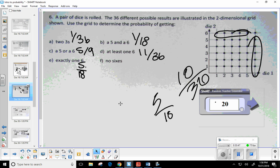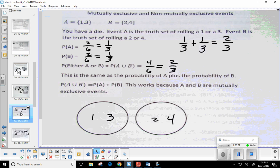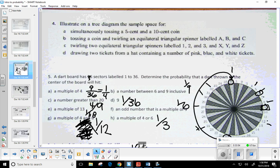Now we can go to 4. 25 over 36. Yay, go Gabby. Okay, now we're going to work on number 4. Illustrate on a tree diagram the sample space for number 4. It's actually really easy, guys. Letter A, simultaneously tossing a 5-cent and a 10-cent coin. And remember, A, we already got this out. Just kidding, we're going to work on B: tossing a coin and twirling an equilateral triangular spinner, labeling A, B, and C.